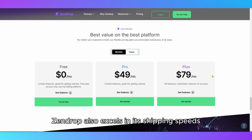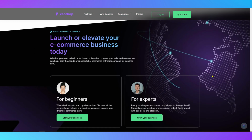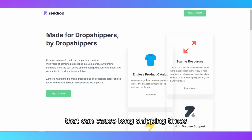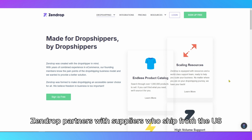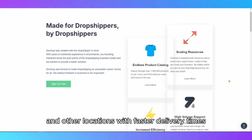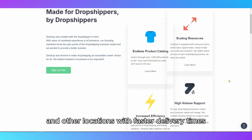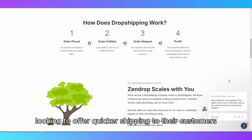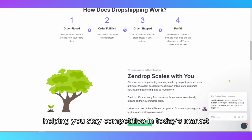Zendrop also excels in its shipping speeds. Unlike many dropshipping platforms, which rely on suppliers in overseas locations that can cause long shipping times, Zendrop partners with suppliers who ship from the US and other locations with faster delivery times. This is a huge advantage for businesses looking to offer quicker shipping to their customers, helping you stay competitive in today's market.